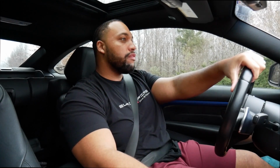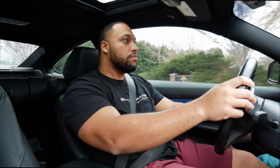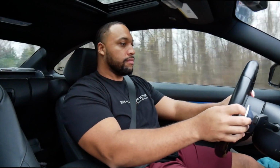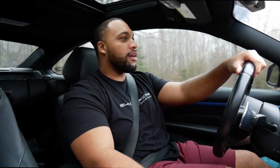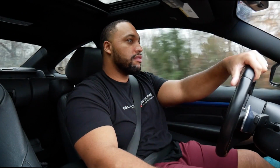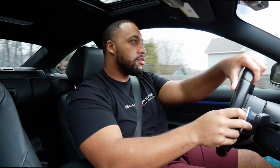Let's see what we can get. I hope y'all can hear that. Oh yeah, it gets up. Oh yeah, I can definitely feel a little difference. Burbles a lot more too. A lot more whooshing sounds, a lot more turbo sounds going on. The downpipe definitely adds a lot more volume inside the cabin.